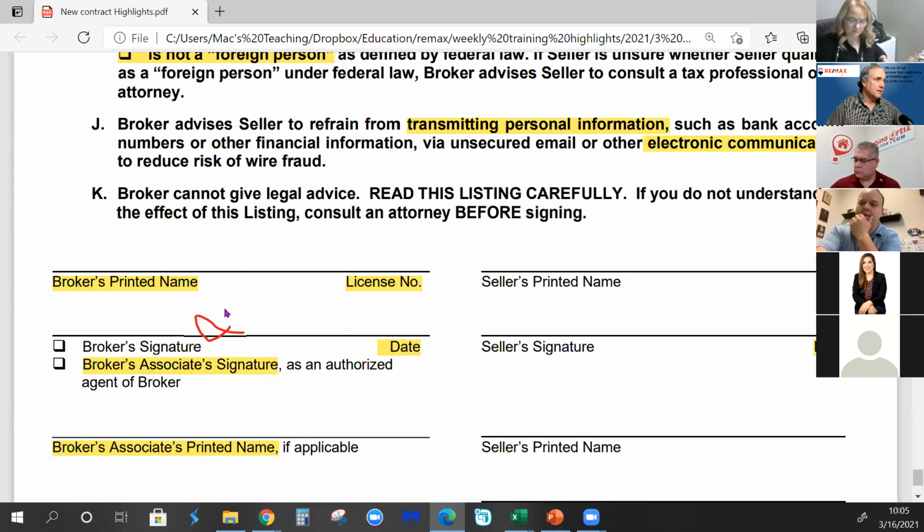And the last part of this, if you would, right here at the bottom, we have the broker's printed name. And generally speaking, what I see is Remax Elite. And we should have the 9,000 number in most cases. The broker associate's signature is what we should probably have, which means our name is down here on the bottom. And where I have that little red squiggly is where we would be signing.